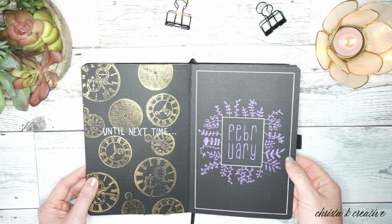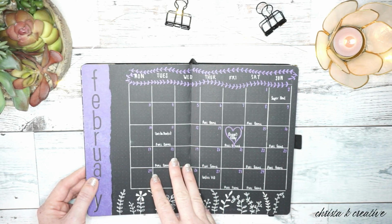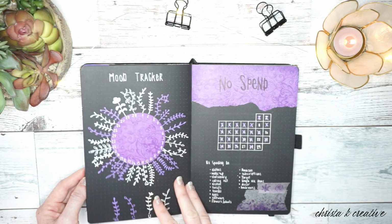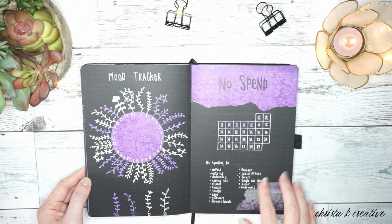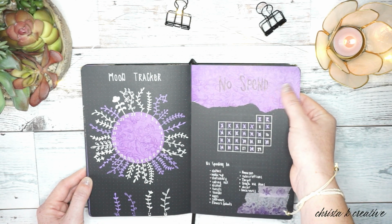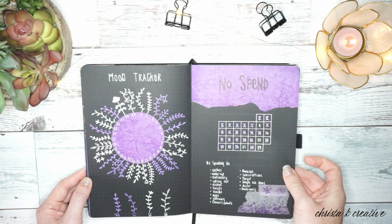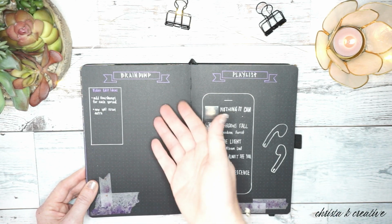But as we go into January, this is my first doodle heavy spread, the floral theme with the purple, using the jelly rolls, the white and the purple. As being left-handed, it was really hard for me not to smear things, but here my trackers were filled out, and this month, instead of doing one habit, I wanted to do a new no spend month, where I didn't spend any money on frivolous things. Really to try, and that was like a goal this year overall, was to really get my finances in order.